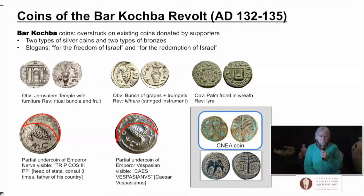I have several coins that are representative of these. They're a much larger group, but what they contain are, again, agricultural products and musical instruments from inside the temple. The most distinctive one is on the upper left because it bears a portrait of the temple itself, and it's really one of the only contemporary artifacts that exists that tells us what it looked like.